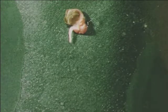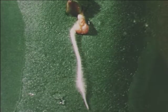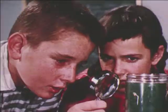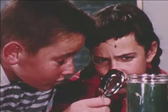As the root goes down, hundreds of root hairs grow out from it. These root hairs reach out and get water and minerals from the soil. Of course, you won't actually be able to see the root grow, but if you look closely with a magnifying glass, you can see how many and how tiny the root hairs are.